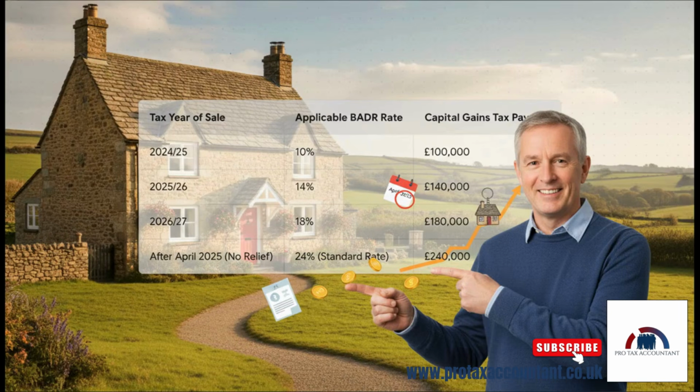Let's make this simple with an example. Let's say this is David. He's selling his holiday cottage and he's made a £1 million gain. Just look at these numbers. If he sells this year, his bill is £100,000. If he waits until next year, that jumps to £140,000. And if he puts it off until after April 2026, boom, it's £180,000. This shows you in black and white the real-world cost of delay. And without the special rules we're about to cover, he'd be facing a massive £240,000 bill.